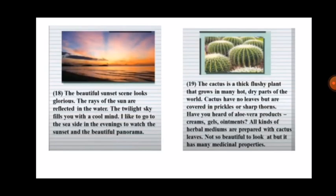Then the 18th photograph is a photograph of a beautiful sunset scene that looks glorious. The rays of the sun are reflected in the water. The twilight sky fills you with a cool mind. I like to go to the seaside in the evenings to watch the sunset and the beautiful panorama. So, we all like to see sunsets. We go to see sunsets when we visit the beach. We like clicking pictures of the sunset. So we all like doing that.